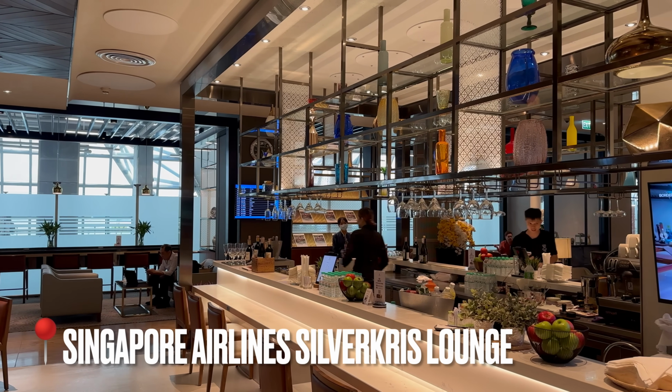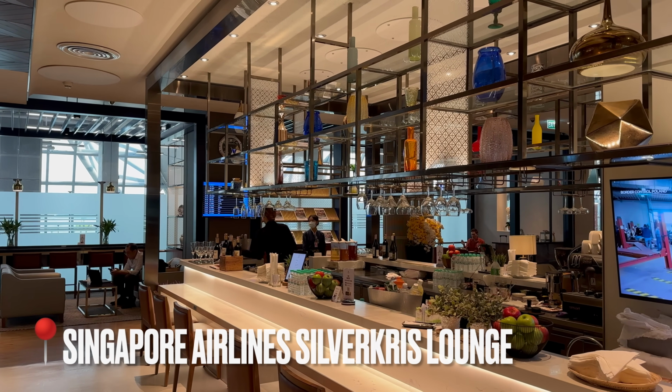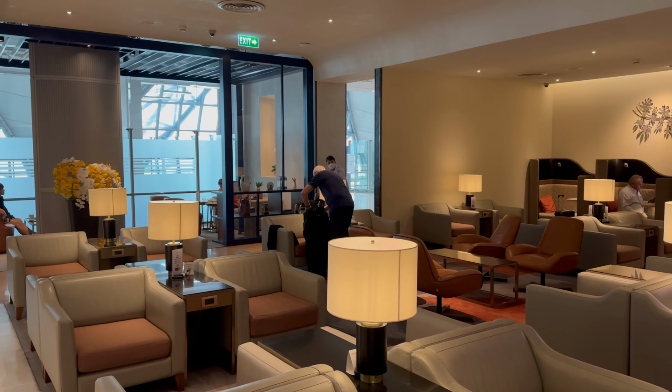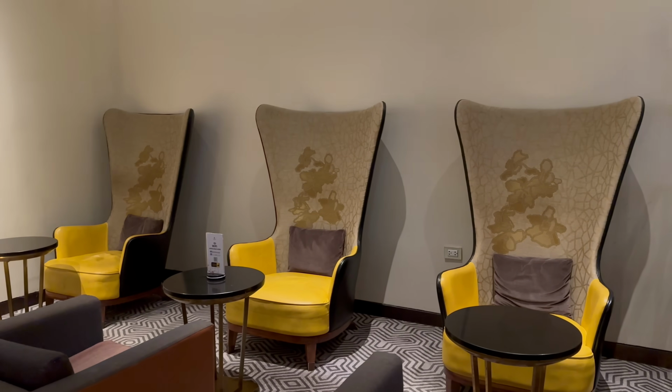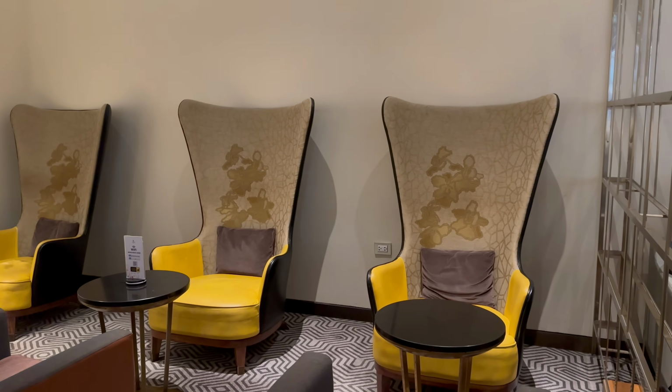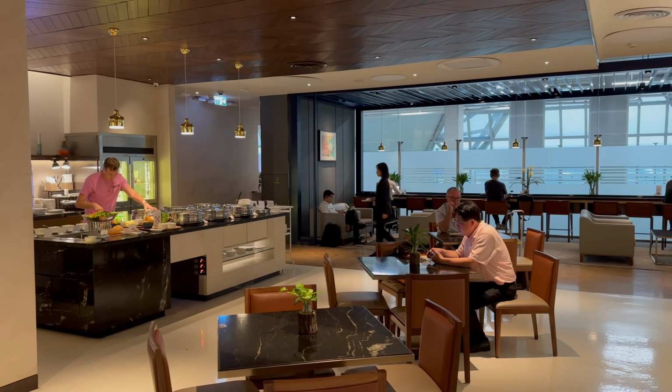Singapore Airlines operates 8 daily flights between Singapore and Bangkok, so it makes sense for them to operate a lounge here. One of the first things I noticed when I came in is how the furniture is so different to the Thai Airways lounge. It's a lot smaller here, but you've got so many different types of seating options.